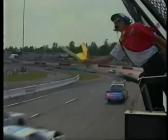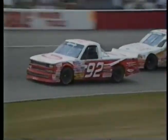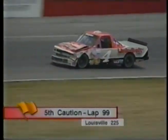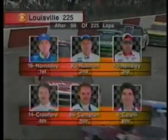So we're under caution for the 5th time today, at lap 99. Wayne Grubbs, that's his second try at this. He's had a wreck already and had some damage to the front of the truck. You can see it's beat up pretty good there. He manages to stay out without losing a lap as we come to the caution flag. 5th one of the day. We'll be back to Louisville Motor Speedway and more bumping and banging after this.